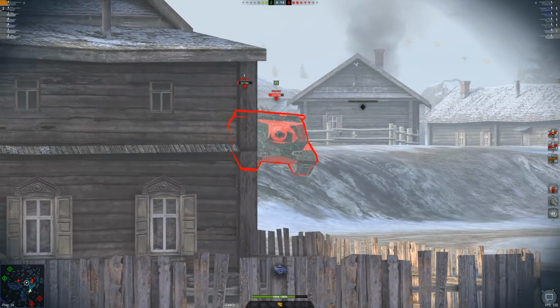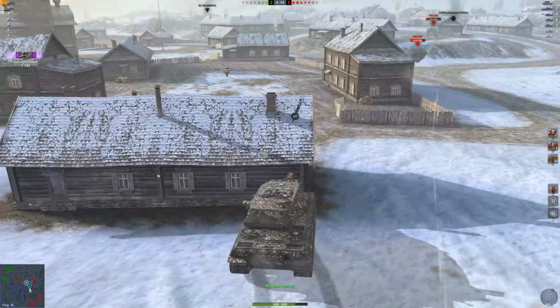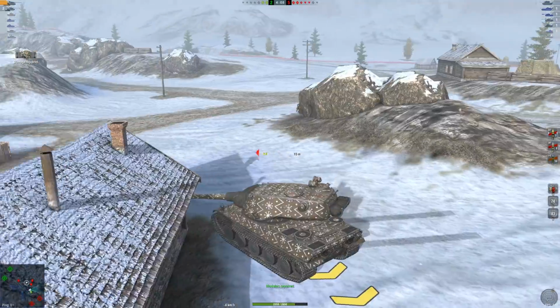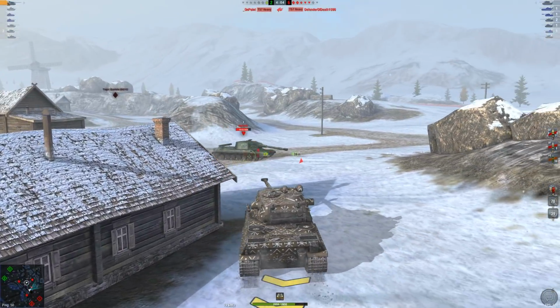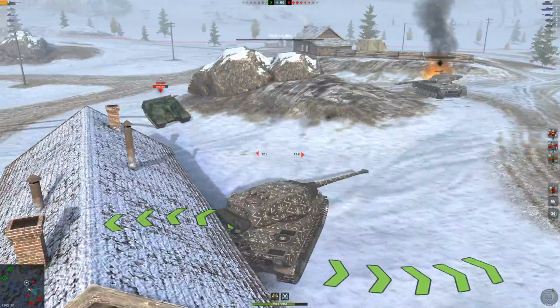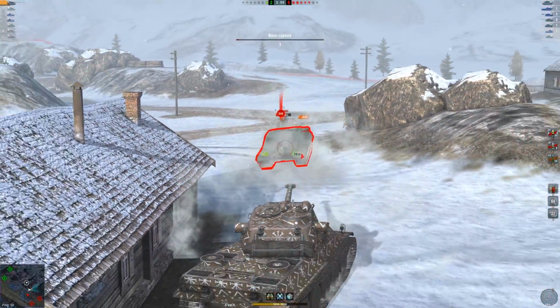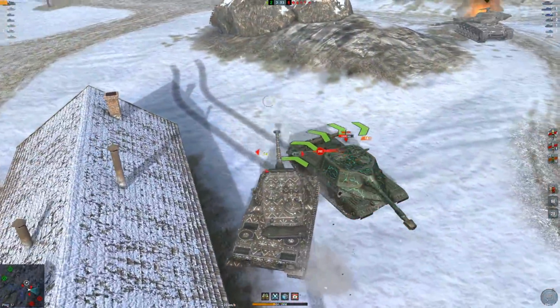So let's see if we can get a shell into the enemy Object 268. Oh, that kind of sucked. But we did get a premium shell bounce as well. I mean, that's quite impressive when you think about it. But, yeah, let's see what we can do here. There goes that guy, and all we got left is the enemy Object 268. I do want to finish off this 57 Heavy, but looks like we're not going to be able to do much to him. Well, nice tap for 440 into this guy, and we got the 100 on my rear. Don't want to be tapped by that.